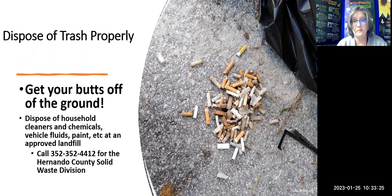And we see them right beside the trash cans, and maybe you were told not to throw them in the trash cans so you wouldn't start a fire. I don't know, but find a way to extinguish them and put them in a proper receptacle and get your butts off the ground. It's going to find its way into the waters and into the springs.